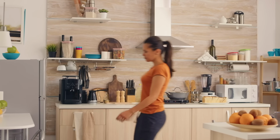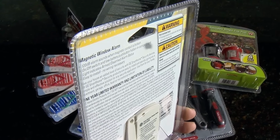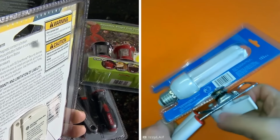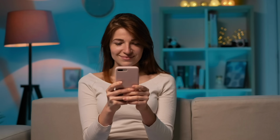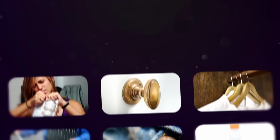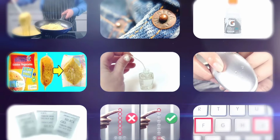It's easy to assume you know everything about the objects you encounter daily, but even the most seemingly mundane items can harbor a few secrets you'd never expect. From surprising functions in the gadgets you use every day to game-changing elevator hacks, let's find out some amazing secrets hidden in everyday things.